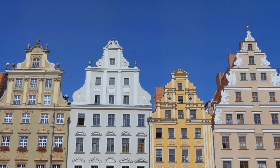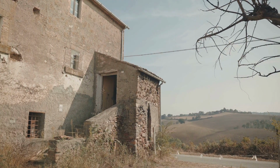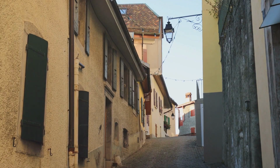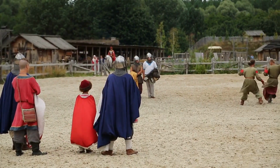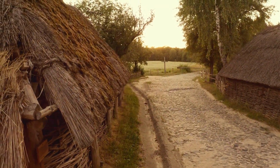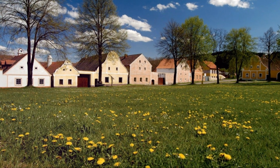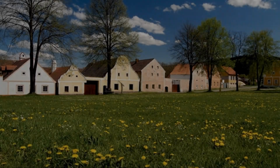Think ornate gables, intricate stucco work, and pastel-colored facades. Each house tells a story, whispering tales of generations past. But it's more than just pretty buildings. Holašovice is a living, breathing community. The villagers take immense pride in their heritage. This dedication to preservation earned Holašovice a coveted spot on the UNESCO World Heritage List in 1998.